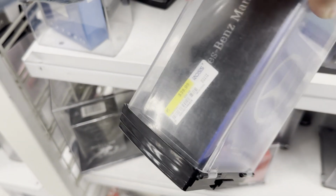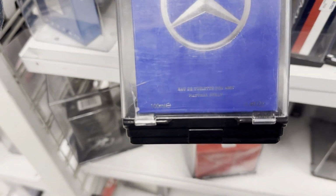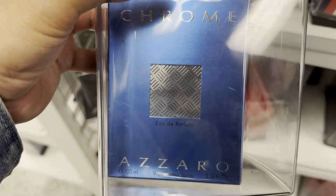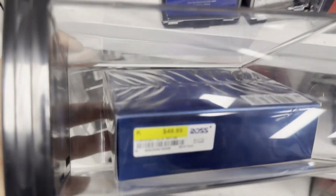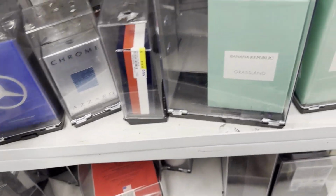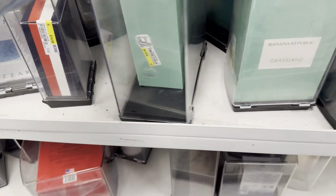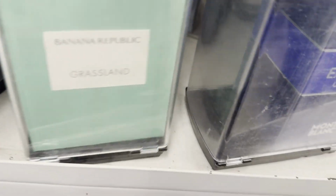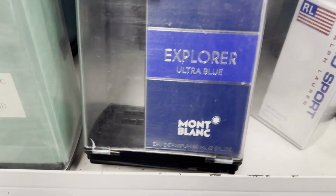So here at another shelf I see this Mercedes-Benz fragrance. For $40 though, I passed. I really enjoy their Mercedes-Benz Club line though. An Azzaro Chrome Eau de Parfum for $50. A couple of Grasslands by Banana Republic. Those are definitely popping up at Ross stores even after Christmas.